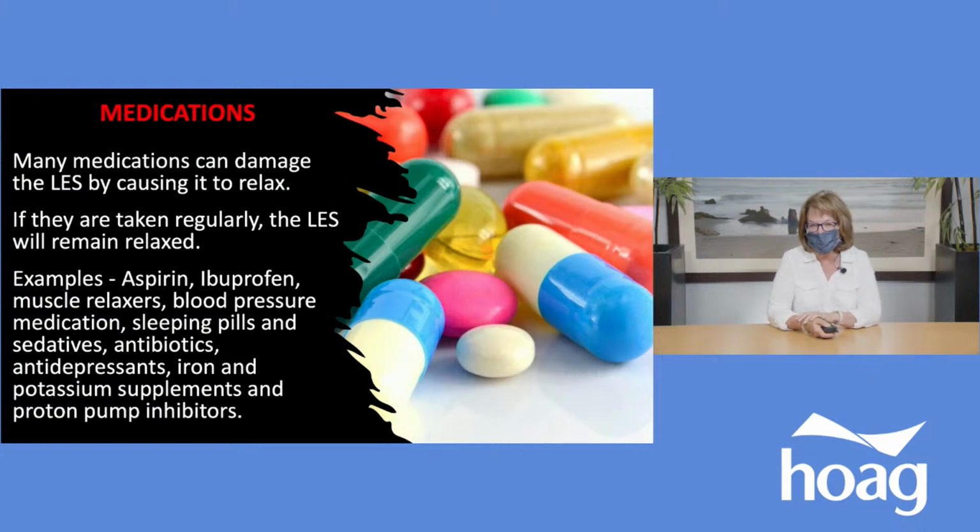And then other things that we aren't really in control of are medications that we have to take because of situations that we have going on. And if they're taken regularly, it relaxes the LES, and if you take those medications on a regular basis, the LES will remain relaxed, so you're going to have a constant situation of reflux. So some examples, now some things we're not taking on a regular basis, hopefully, like aspirin or ibuprofen, muscle relaxers, sleeping pills, sedatives, antibiotics, and supplements. Some of those things we're not taking on a regular basis, but other things we are, like blood pressure medication, antidepressants, proton pump inhibitors. All those things can relax the LES and cause the acid reflux.